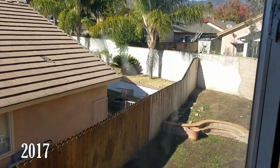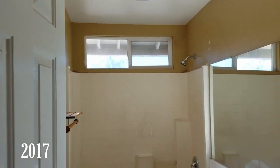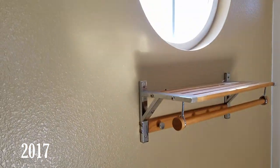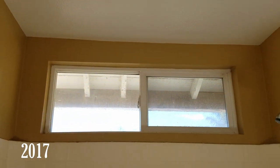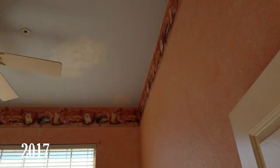Backyard. Got coverage for sprinklers in here. Second bathroom. Really tall ceilings in here.